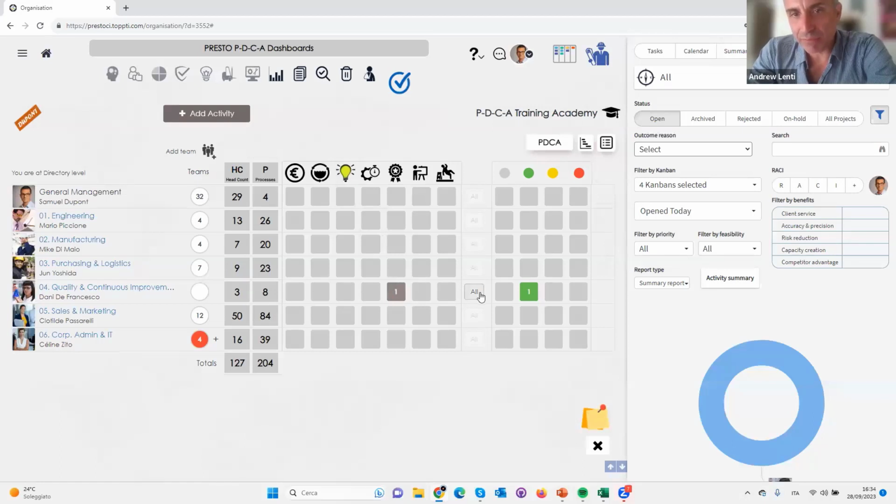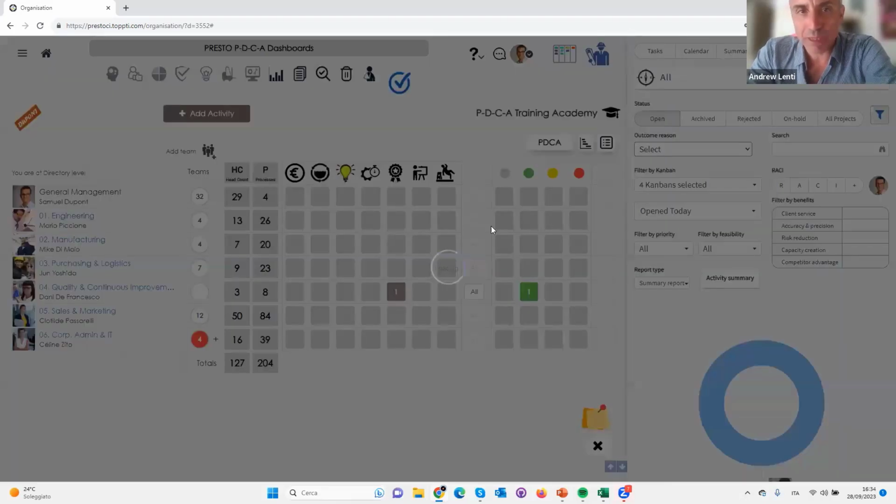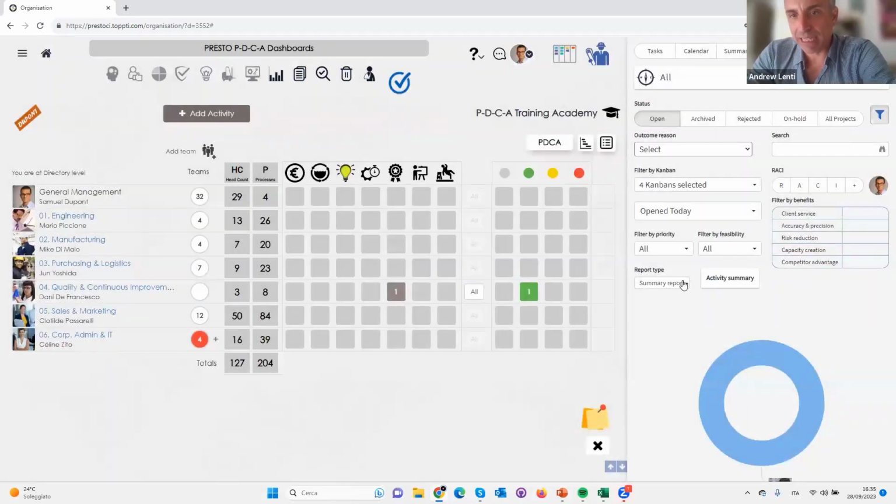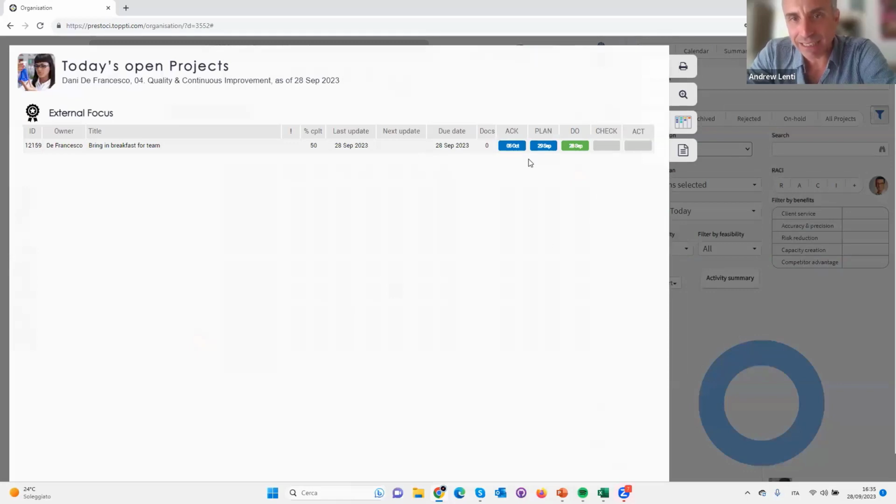If I click on this button, or even this button that shows you everything on the dashboard, you open up the project immediately. Now, we're going to spend a lot of time today on PDCA. So what I like to do, I like to use the PDCA report. And you can see now, if I open up my PDCA filter, we have one project on the dashboard and it's in the do phase. There it is. If I look at the PDCA report, I can see it was planned, it was acknowledged, it was planned, and now we're in the do phase.